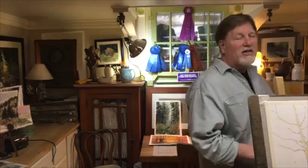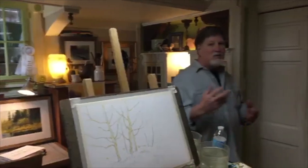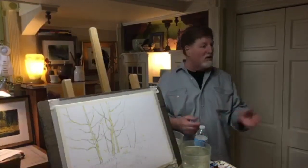I have a lot of bookshelves to hold different things in here. I have bookshelves on different types of art books. I have bookshelves on Marilee's cookbooks, of course. That's how I'm well fed. We do collect antiques, as you can see. This is only a small portion.